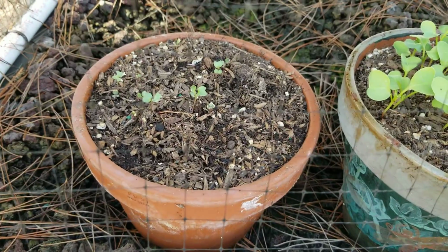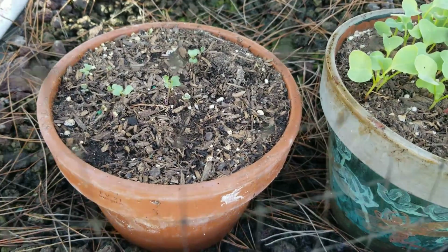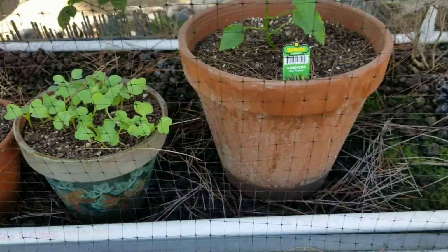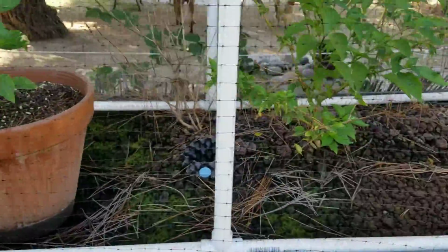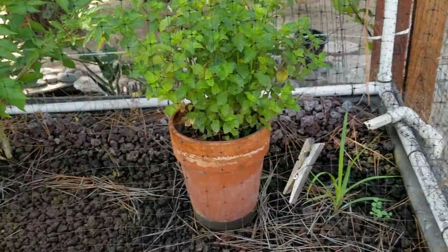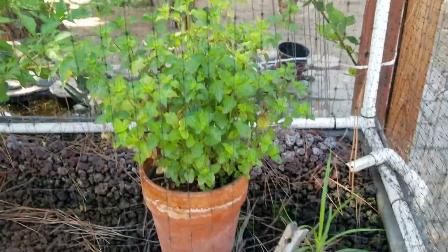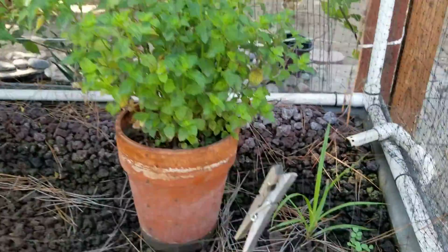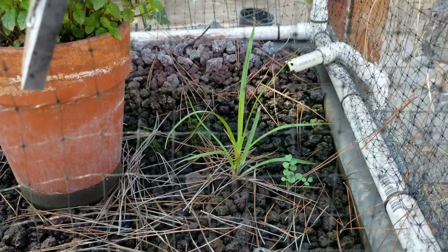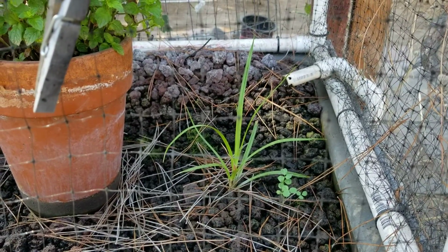And the broccoli. I've never grown broccoli from seed before, so I'm crossing my fingers really hard that those are going to take off. But this bed fills up with water and drains into the pond a lot, like several times a day. And then here's a mint, and here's a sedge plant that I pulled from the wild to kind of be the start of our gray water reed bed that we have planned.